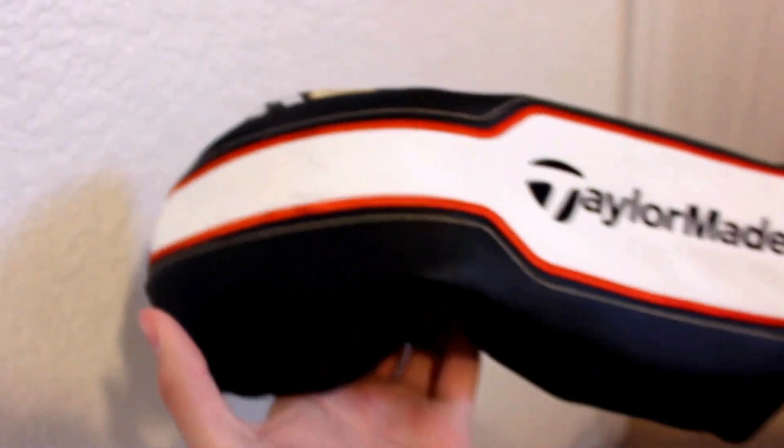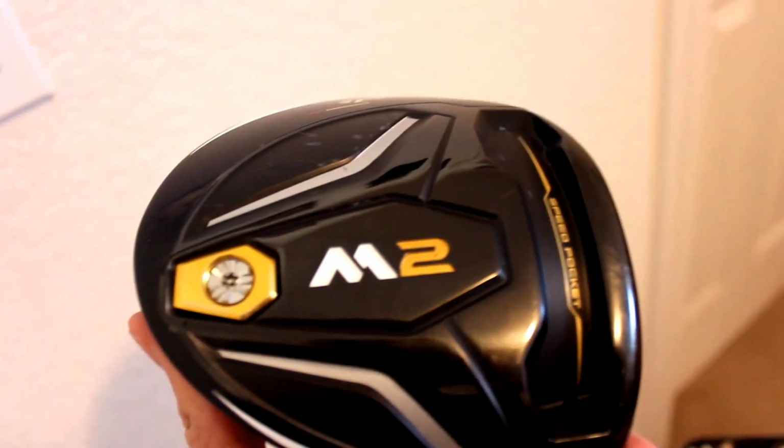So starting off with my driver, I have a TaylorMade M2, the 2015-2016 edition, with an Ozik white tie shaft, regular flex, cut down half an inch. I'm going to change the shaft on this soon, so that is one of the things that will need to be updated later on in the year. So this is my M2. Yep, I've been using it for about a year now. It's been doing really well.